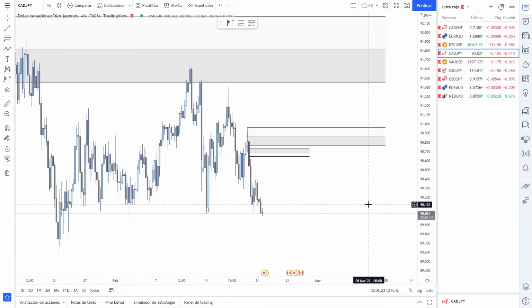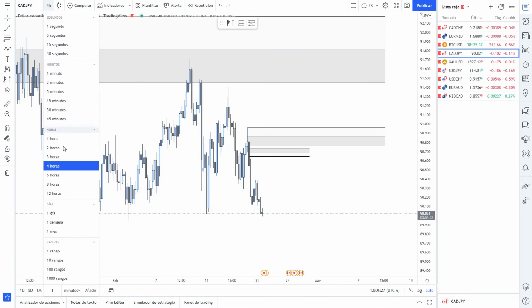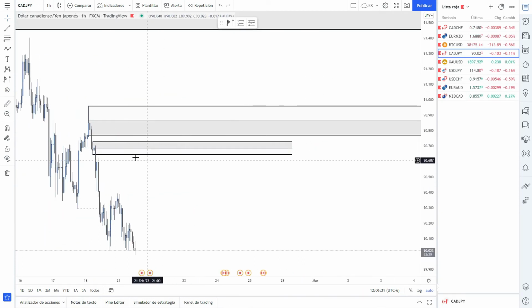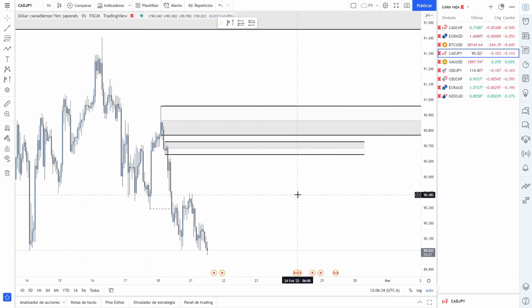Now we have this 4-hour order block, but we also have this 1-hour order block, this one right here. So both levels are good for us to take short positions. You can look for confirmations if you want.